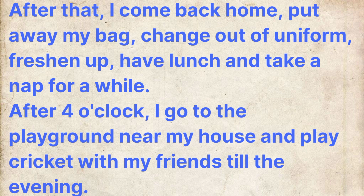After that, I come back home, put away my bag, change out of uniform, freshen up, have lunch, and take a nap for a while. After 4 o'clock, I go to the playground near my house and play cricket with my friends till the evening.